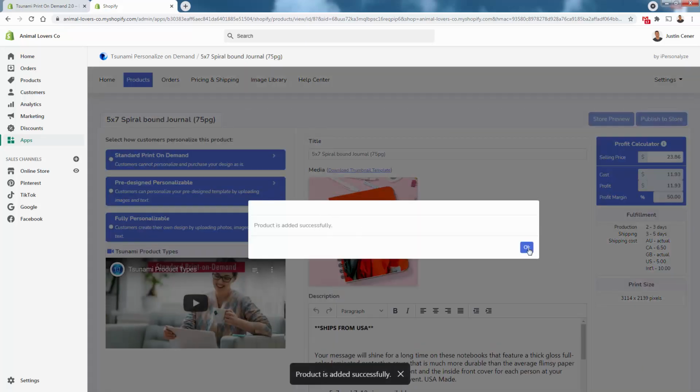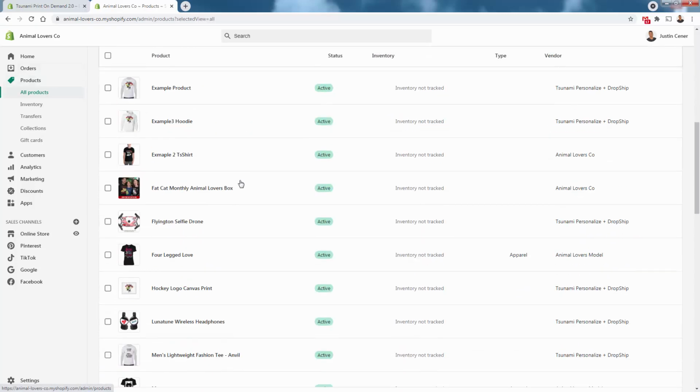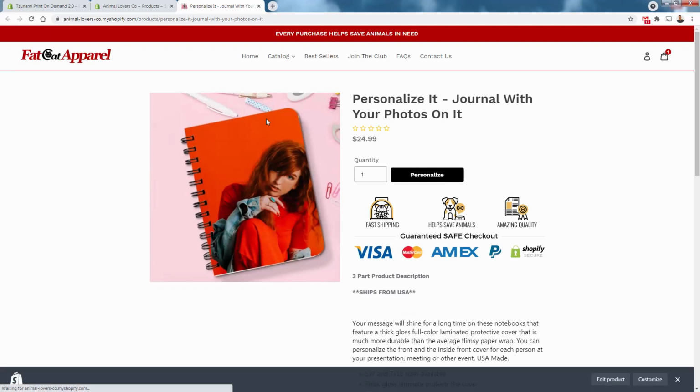Okay, now the product is live in our store, and we're going to come over to the product section, and it's already going to be over here. We're going to go ahead and take a look at this personalized journal. You see I have a bunch of different products over here. Personalize it, journal with your photos on it. We'll go ahead and click into this product. And what you're going to notice is there's no add to cart button. That's because we don't have the design yet. The customer is going to create the design.